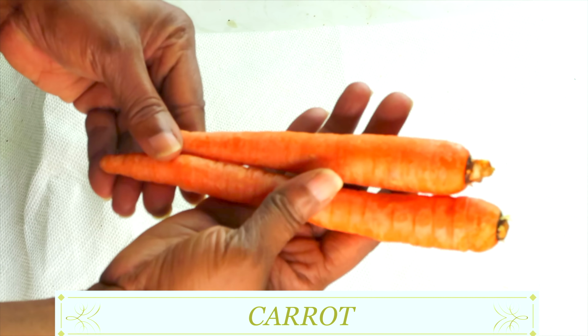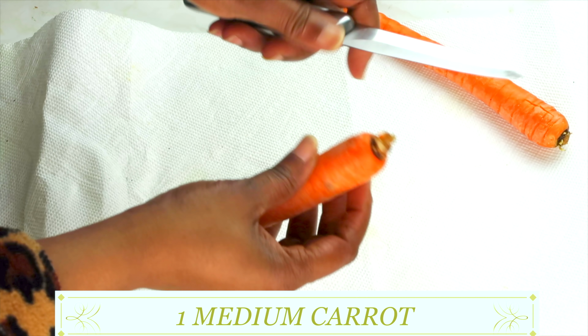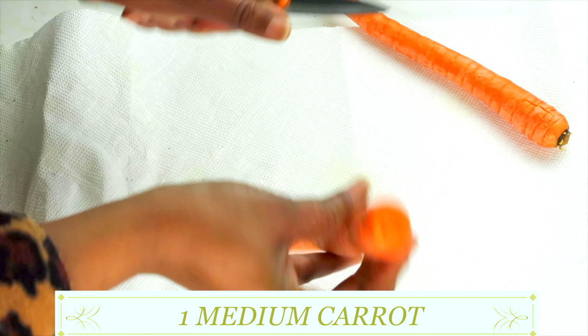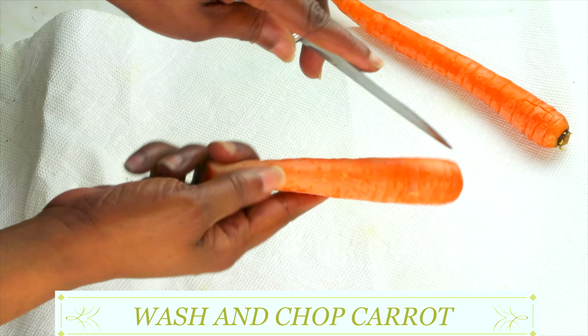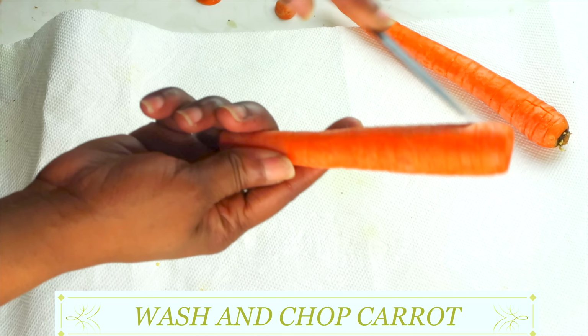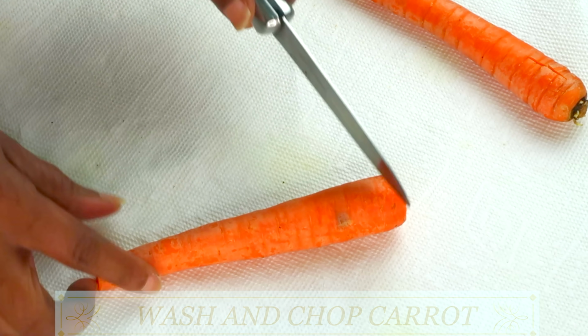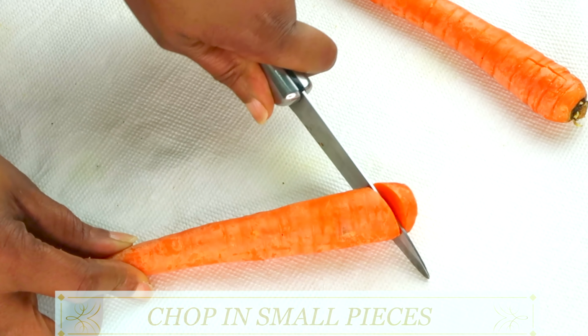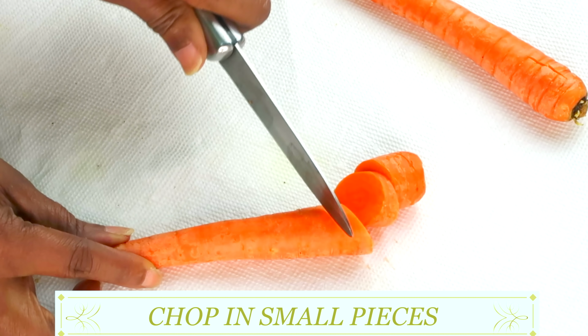If you do not have a blender, grate the carrot. Do not remove the carrot peel since it contains most of the nutrients we're looking for to use on the skin. What you need to do, however, is to wash that carrot thoroughly. You can even use a scrub brush to scrub the carrot. Once this is done, we are going to chop the carrot in small pieces for easier blending.